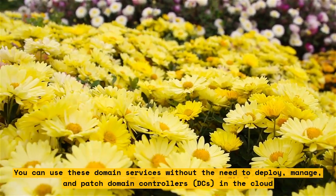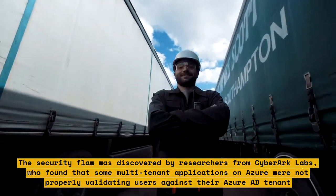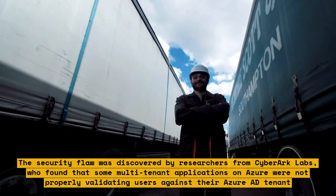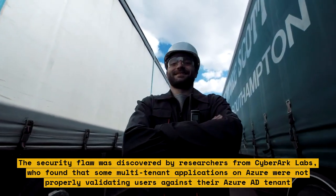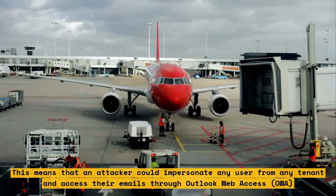The security flaw was discovered by researchers from CyberArk Labs, who found that some multi-tenant applications on Azure were not properly validating users against their Azure AD tenant. This means that an attacker could impersonate any user from any tenant and access their emails through Outlook Web Access, OWA.